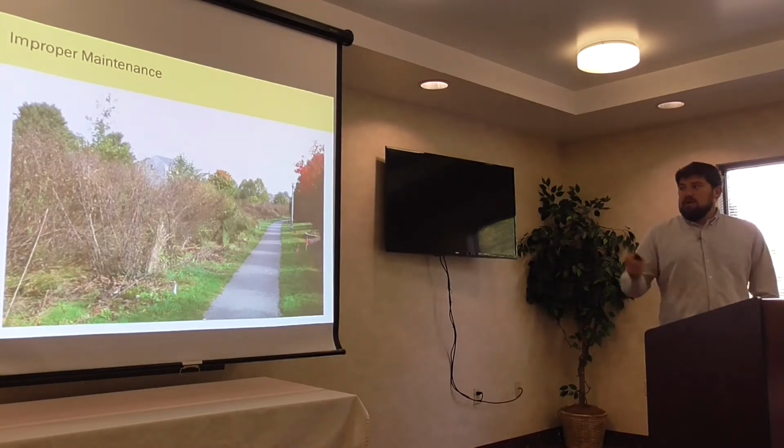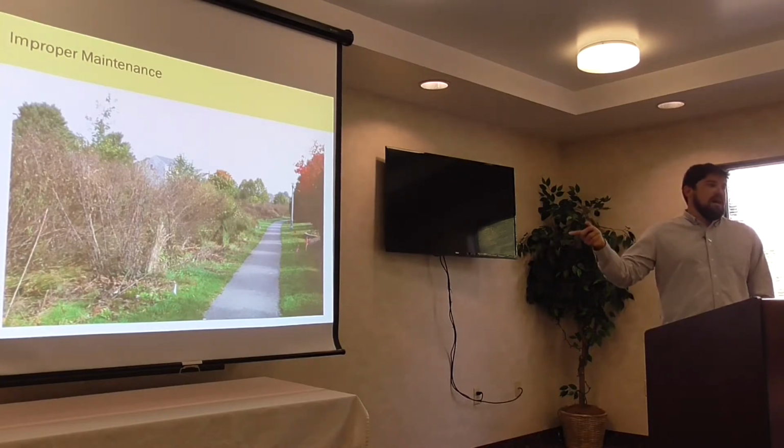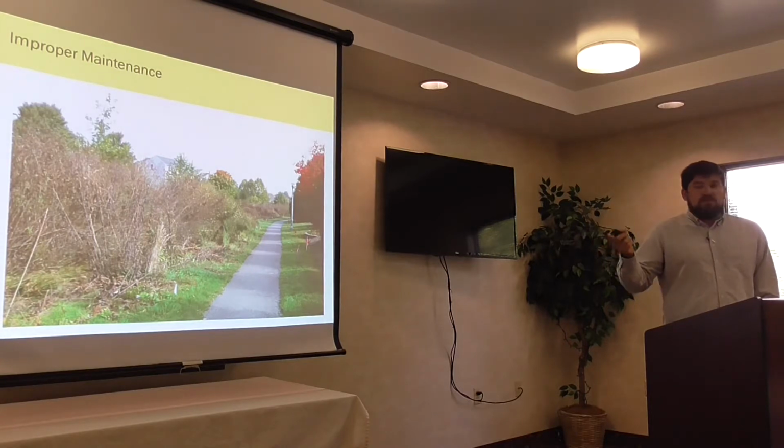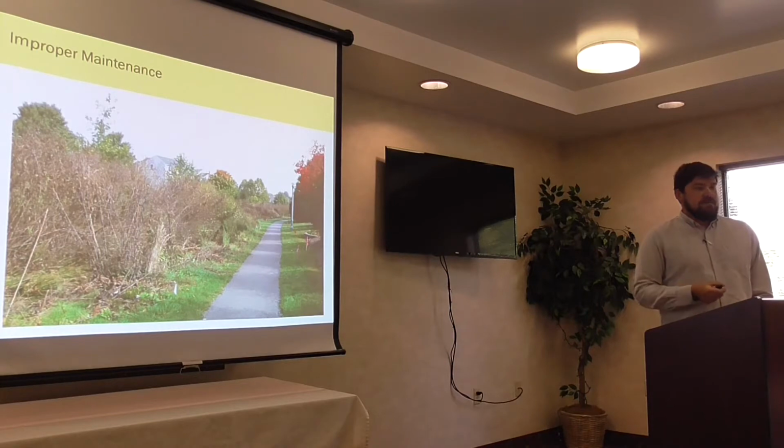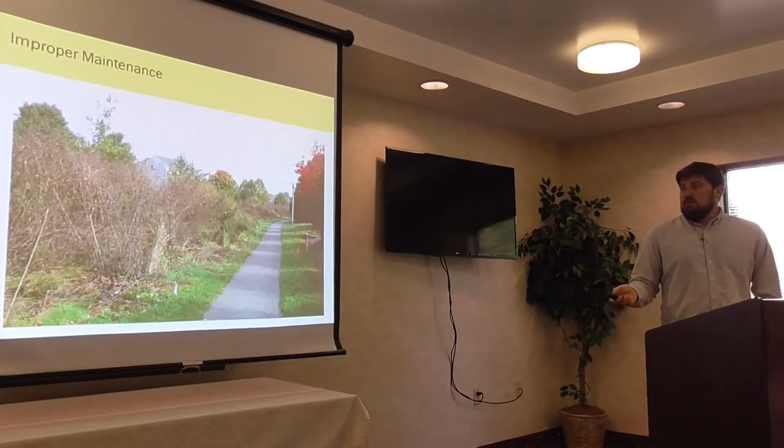Number one, mow it. Because more than anything, this just looks bad. It's a native plant. It's fine. We put it in the seed mix. It just looks bad. But there's no maintenance plan in place to address this.